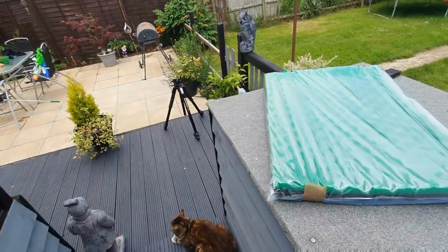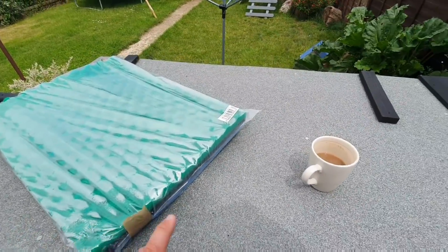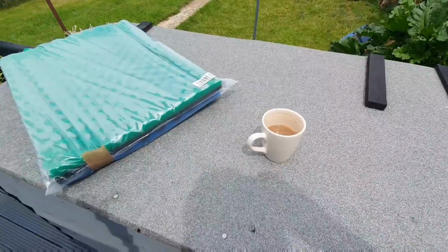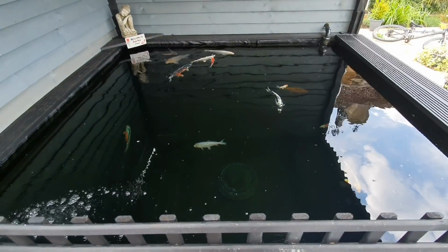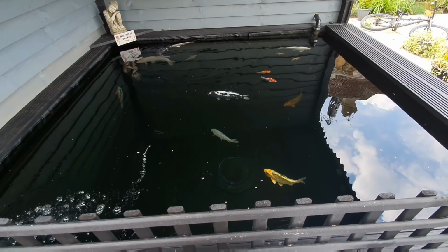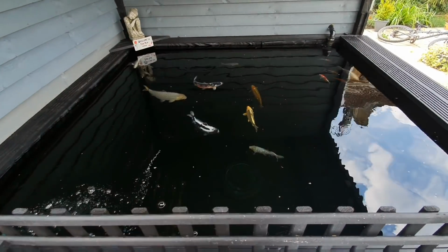I've also had my filter pads turn up, so I'm going to put them in today while I'm doing my water change. Trusty cup of coffee. And yeah, other than that, I'm going to let these guys feed up, sort my filters out, and give them a little water change. So I'll see you back in a bit, guys.